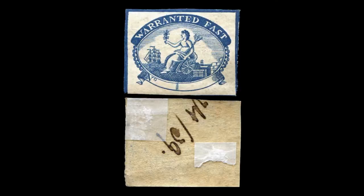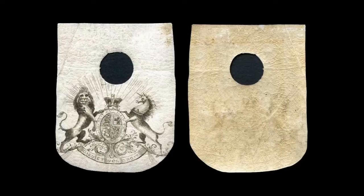This image is of a stamp-like entry on gum paper with a picture of Britannia, which was later used for the Mulready. It is unknown who submitted it. This is designed to be fixed to a letter with sealing wax, hence the hole, and is similar in design to one in the Royal Philatelic collection, although we do not know who submitted this one.